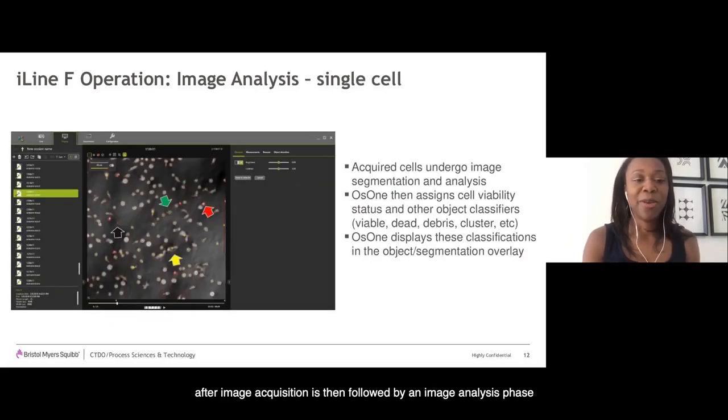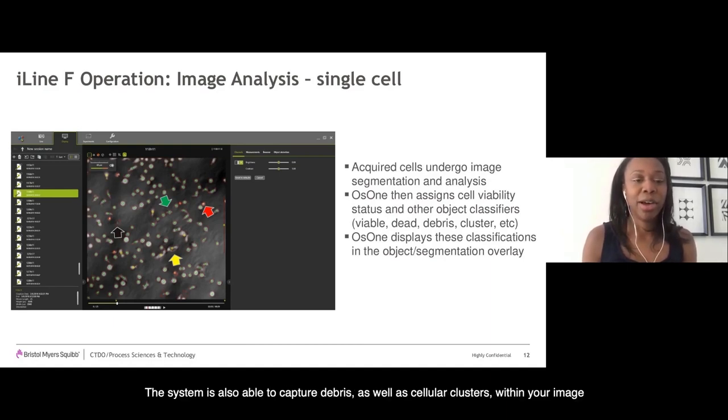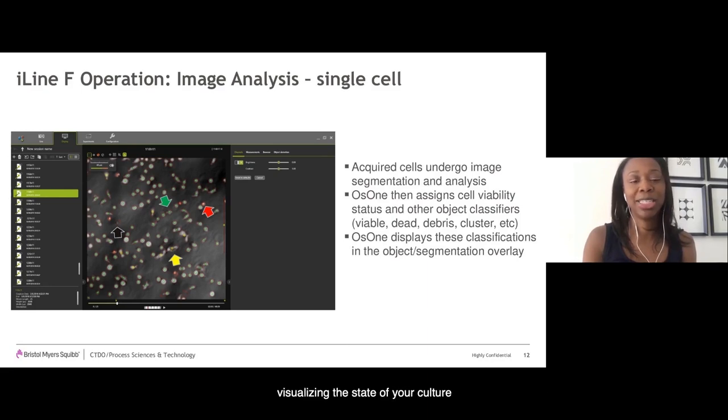Image acquisition is then followed by an image analysis phase. It's very interesting that this is all performed on a single cell level. So the software OS1 takes the acquired images, segments each cell, and analyzes each of the segmented images. And as Emily discussed previously, the software then classifies cells as either viable, which I have as the green arrow pointing to, or dead, which is the red arrow. The system is also able to capture debris as well as cellular clusters within your image. Additionally, the software overlays these classifications, as you can see on the screen, and so you have, again, a great way of visualizing the state of your culture.